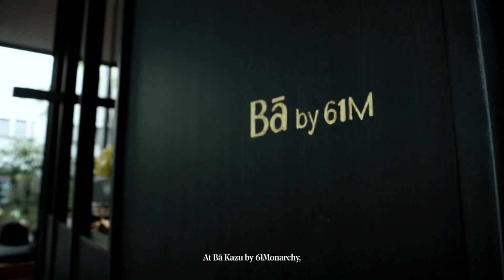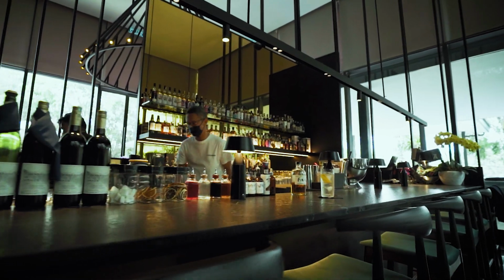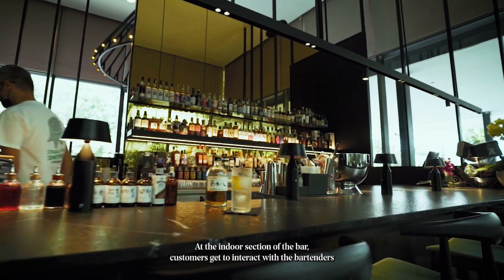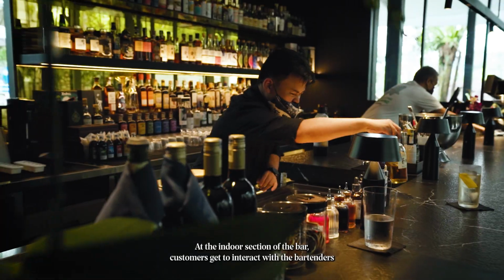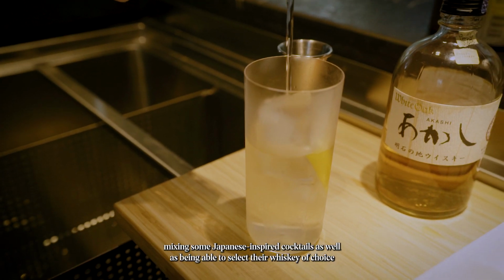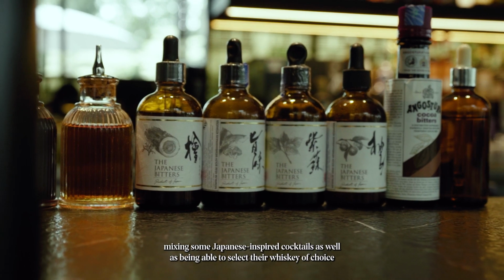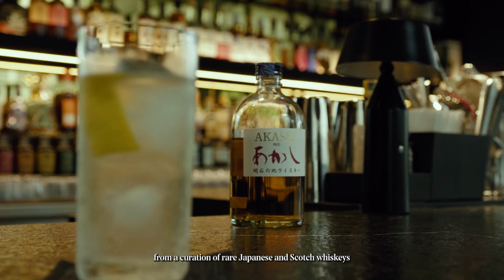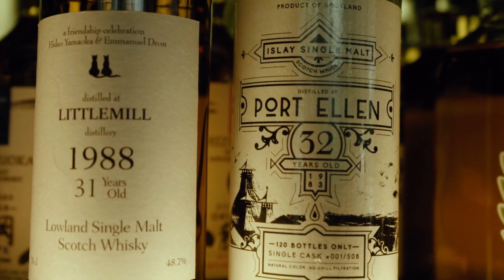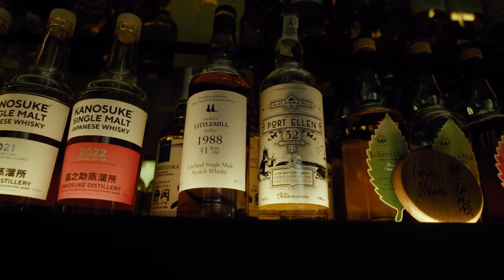At Bar Kazu by 61 Monaki, there is an indoor and outdoor section of the bar. At the indoor section, customers get to interact with the bartenders mixing some Japanese-inspired cocktails, as well as being able to select their whiskey of choice from a curation of rare Japanese and Scotch whiskey, specially selected by 61 Monaki for Bar Kazu.